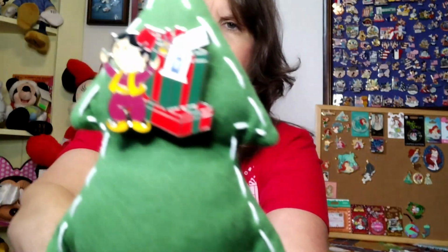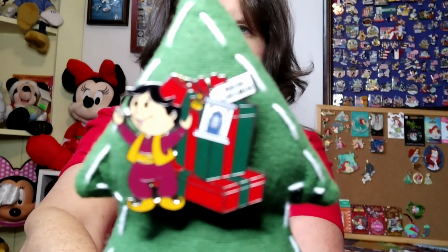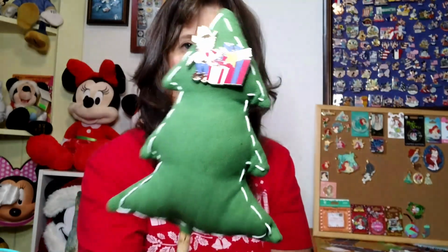And then the next one, he's got a little tassel. I'm not sure what country that is, but he's got one of those little tiny hats. I'm not sure what holiday that is, but he's got a little Shriner's hat on. So it must be one of those Eastern countries. And then we have America. We have a little cowboy.